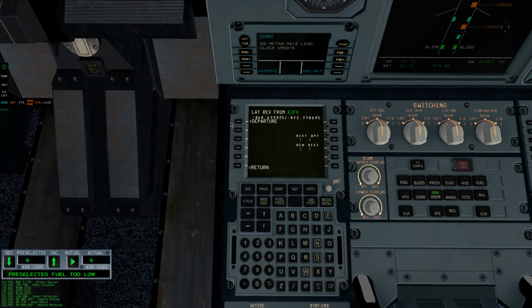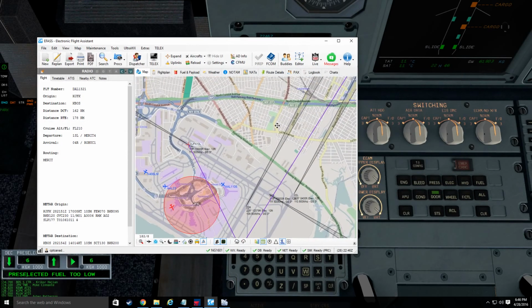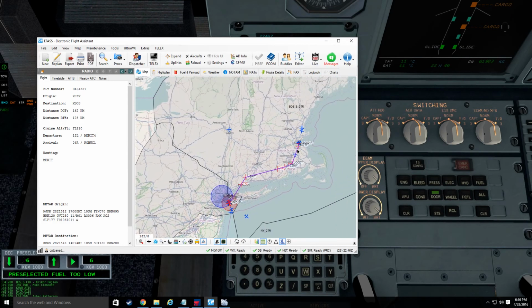So, flight plan, departures, it's going to be 13 right. Might as well just put the JFK2. It's basically a straight out, so it really doesn't matter. And then what we're going to do is we're going to look for Merritt, and from Merritt we're going to join the Roebuck 1. I don't know what they're landing in Boston right now. I mean, the winds suggest the 04s.